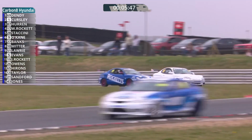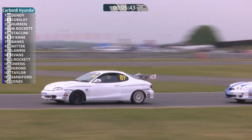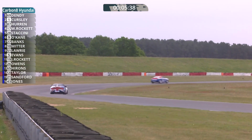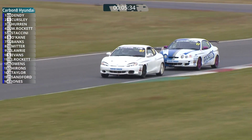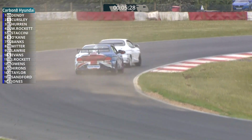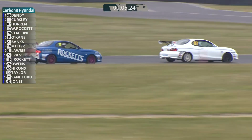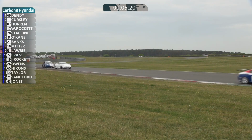It's 4 quite a way clear. They're 8 seconds clear of Staccini, who's now in 5th position. Is everybody still running further back? Yes, they certainly are, with the exception, of course, of Adam Jones. Towards the bomb hole, through the drop, and then up towards Coram, and into Murray's. With a lock up there from Rocket in 4th place. There's Staccini in the background on his own now in 5th position.